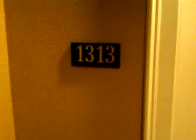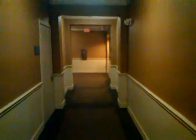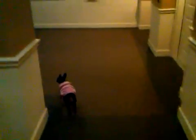Here's my front door. And we're going to go down to the elevator and go outside and see what the snow has done to the building. There's the girls. Come on, Nala. Nala always has to walk behind me.